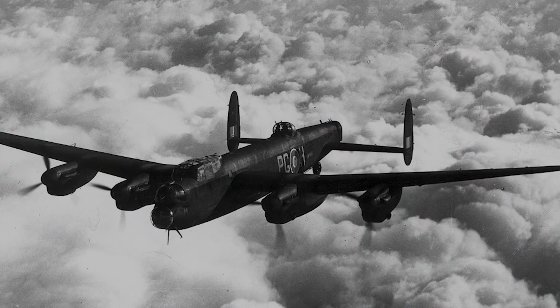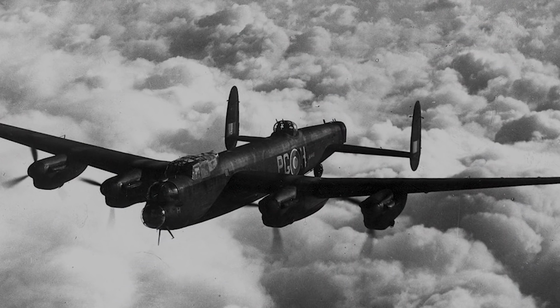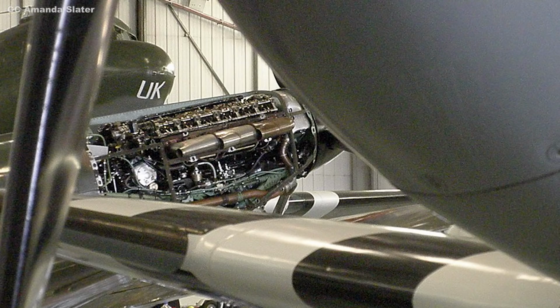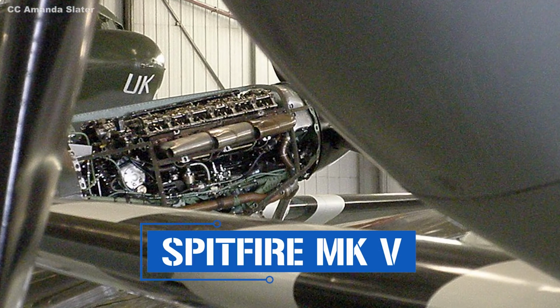Like the Merlin itself, the supercharger was ever-changing. The earliest and most rudimentary was a single-stage, single-speed gearbox. The second was a single-stage, two-speed gearbox, and the final was a two-stage, two-speed gearbox with an intercooler, a device used to cool gas after a compression. Hooker improved the initial design, which consequently improved airflow characteristics, which in turn increased its maximum power output by some 30% and gave the aircraft a higher altitude of over 5,800 meters or 19,000 feet. This Merlin 45 engine went into the Spitfire Mark V, the most produced of all Spitfire variants.